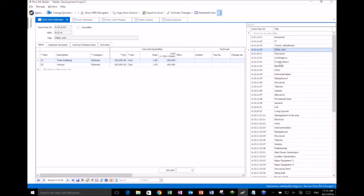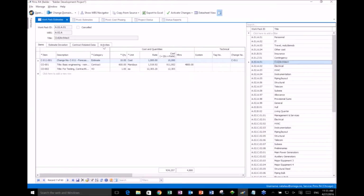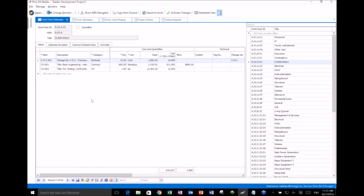So, for example, let's go into civil and architect. And here's my information, my line items. I've got my item number, I have description by category, quantity, unit, etc. And I can always scroll left and right, as well as other information like activities, estimate, deviation, etc. So this is really nice and very, very easy to see things by work pack ID.